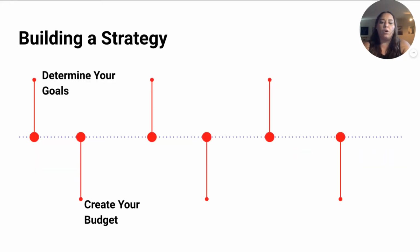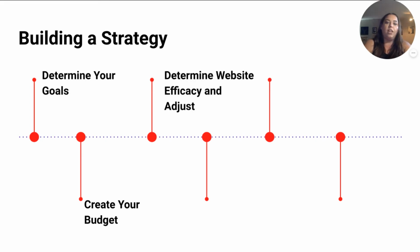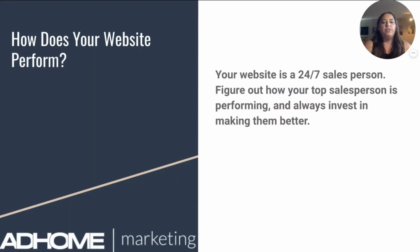Okay, so we've determined your goals. We've created your budget. Now we've got to look at the foundation of all of your marketing, which is your website. So your website is a 24-hour-a-day, 7-day-a-week salesperson. Your website is always on. They're the salesperson that is always working for you. They don't take vacation, they don't call in sick, they don't call in hungover.